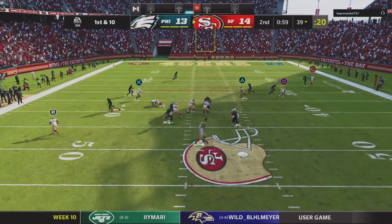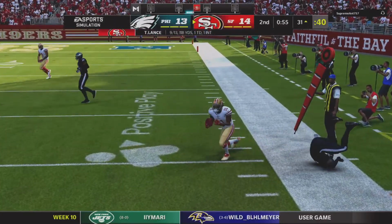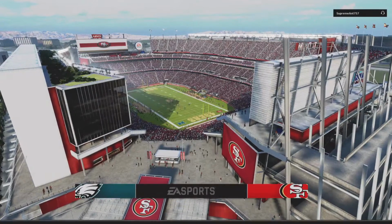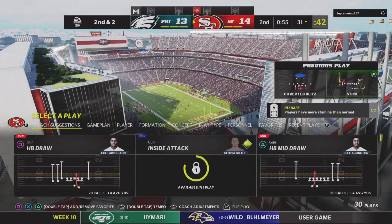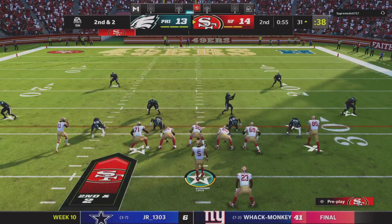Here's Lance to throw it. They'll find Ayuk open on the right side. This will be stopped about 2 yards shy of the marker. An 8-yard gain, second and 2. Only needing 2 yards on second down.